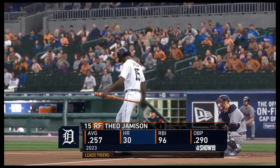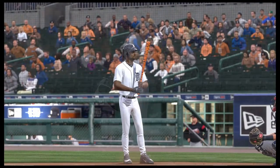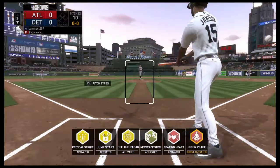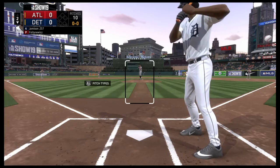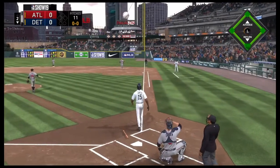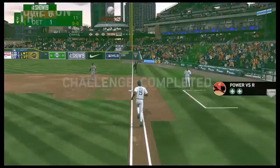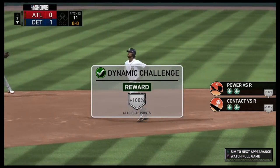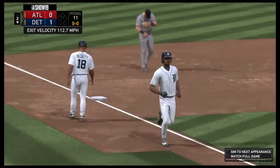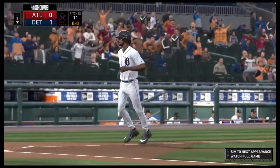Next for the Tigers, Theo Jamieson, as he'll get his first opportunity in this one. First pitch of the at-bat on its way. Swung on and hammered. No doubt about this one. Watch it fly. And gone. An absolute bomb. A solo shot down the line in right. Number 31 for him on the season as the Tigers grab a 1-0 lead.